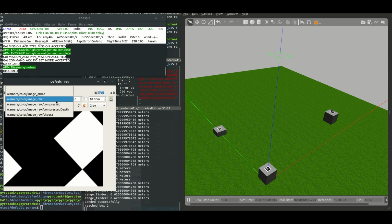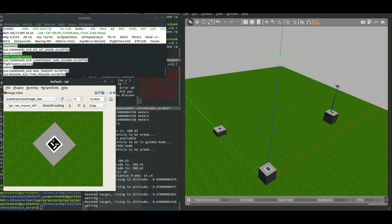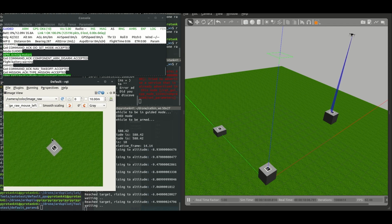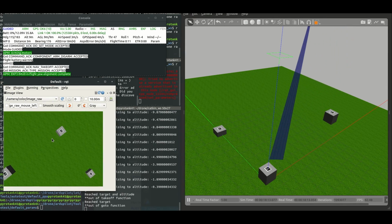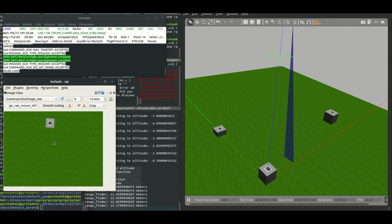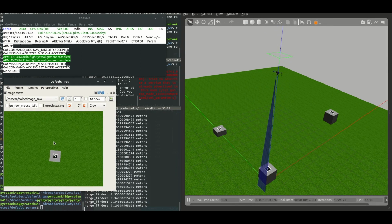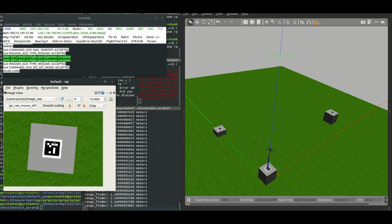I ran the simulation 250 times, that is, 270 takeoffs, landings, and delivery points, out of which the drone missed once. Hence, getting an accuracy of 99.86% in its operations. And finally, it returns home, disarms, and waits for further delivery missions.